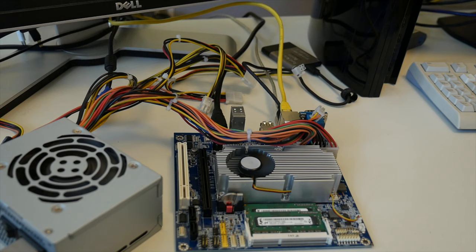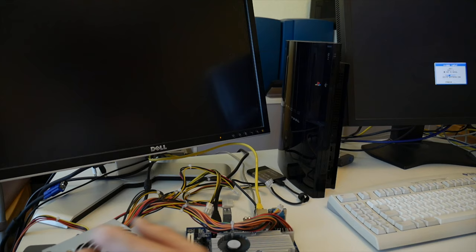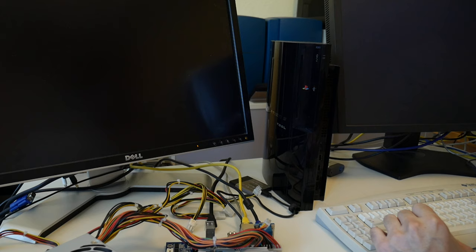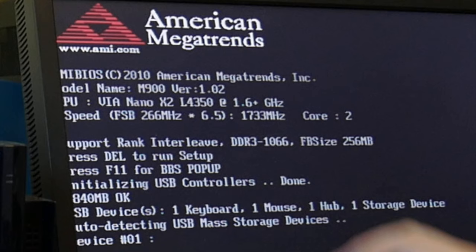Slightly wonder why it powers up immediately though, but maybe that is an empty NVRAM thing. No POST on HDMI, maybe. Yeah, this is very loud blower and certainly not the most amazing. Let's see what we get from the SSD. Maybe this SSD doesn't have old-fashioned BIOS booting, and this might not be an EFI BIOS. It's a VIA Nano X2 at 1.6 plus gigahertz.